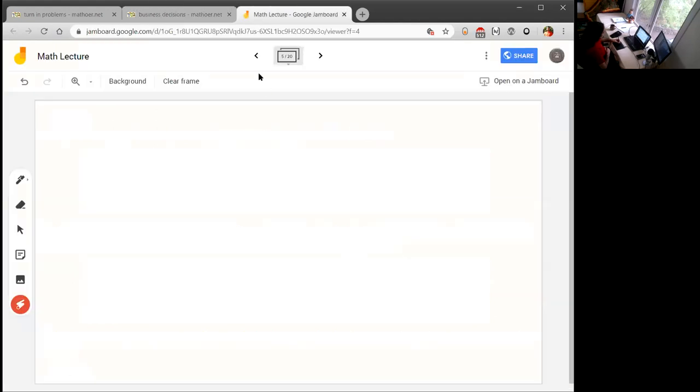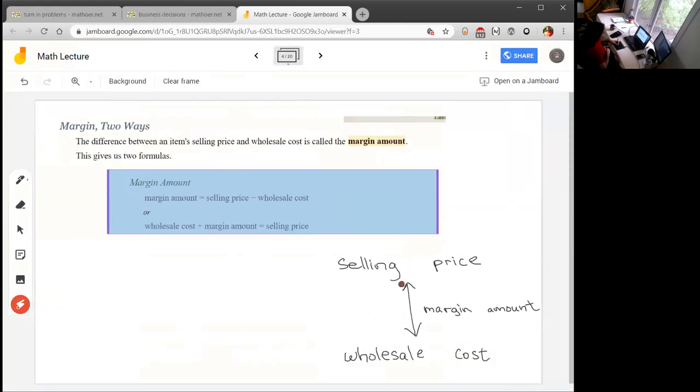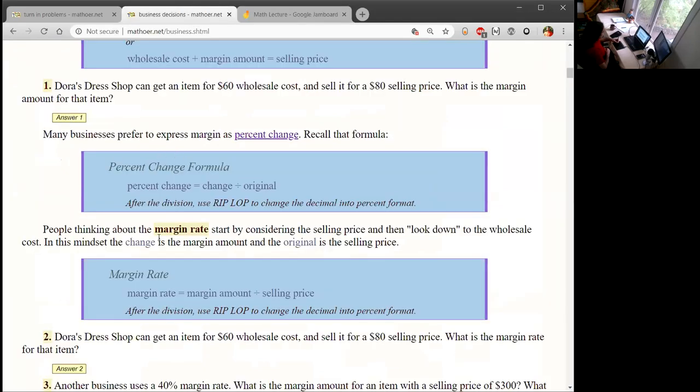Notice that this arrow went both ways. We could pick which is the original. Are we focusing on what we're selling things to the customer at? Or are we focusing on what we're getting it from our suppliers at? And different businesses use one model or the other. But the businesses that use the phrase margin rate will always start at the selling price to the customer and go down.